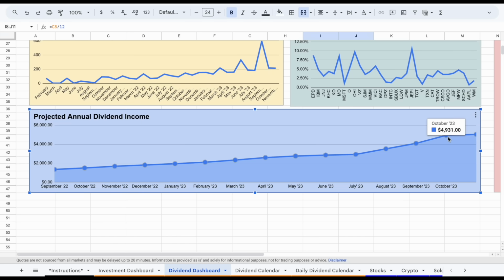Now, the jump up from this past month wasn't too much as we can see, but again, I didn't add a lot of capital to my portfolio this month, but we also reinvest all of our dividends, and the holdings that we have in my portfolio also increase the amount they pay out in dividends every single year, which helps push up this yearly dividend income every now and then.